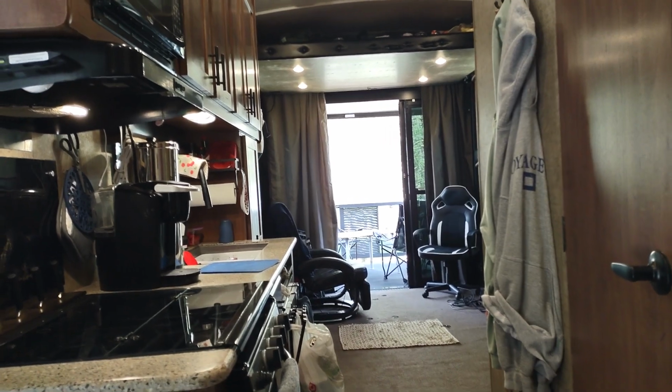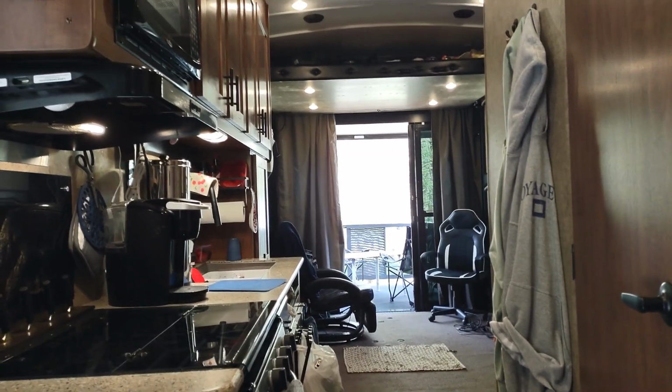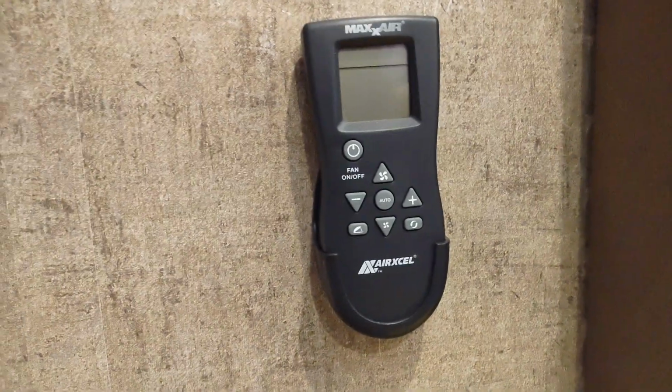We added maybe a few other little things I didn't think about, like little metal strips to hold notes, or do we have, yeah, we got these little guys to keep track of where we're going. And this is one of the remote controls for the Max Air fan above the bedroom.